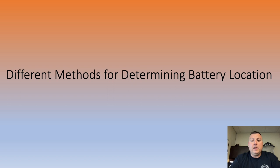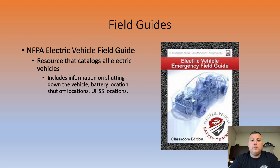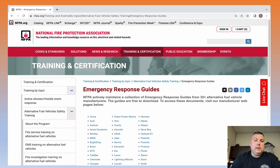So the first guide is going to be the field guides put out by the NFPA. Now this is going to categorize every single electric vehicle or hybrid vehicle that's on the market, and they're going to provide us with guide sheets that are going to show us all the vital information dealing with that car: battery location, ultra high strength steel, reinforced steel, high voltage lines, battery shutdowns, all the information that we need to operate safely on the fire ground or around these vehicles post collision is going to be located in this resource. You simply go to the NFPA website and you can find the emergency response guide categorized by manufacturer, then subcategorized by make, and then again by year going from there.